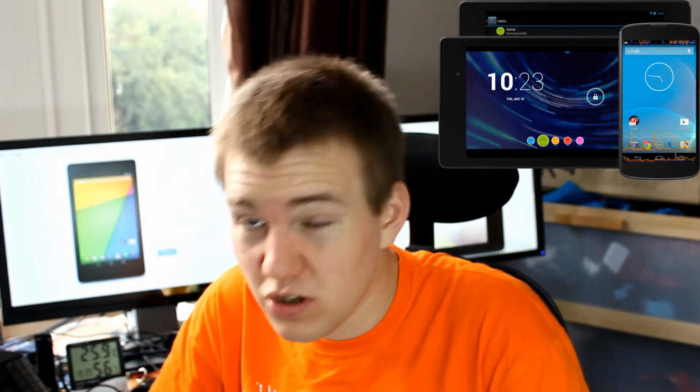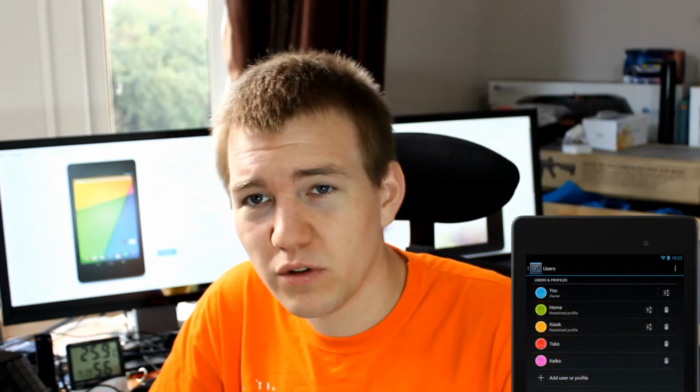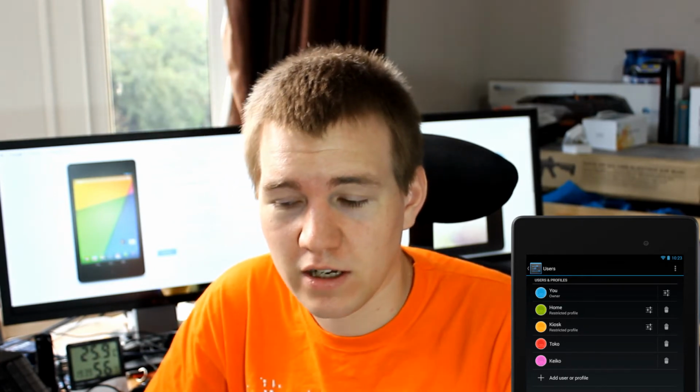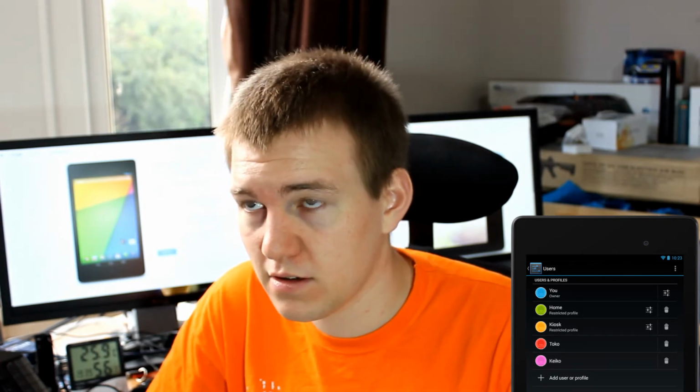So Android 4.3, this was the other thing that Google announced. So let's run through what the new things are for it. Multi-user restricted profiles is quite a cool little thing. Now, multi-user restricted profiles, try and say that 3 times fast after you've had a glass of wine. They introduced it in 4.2, I think, and basically it allows you to have multiple accounts.